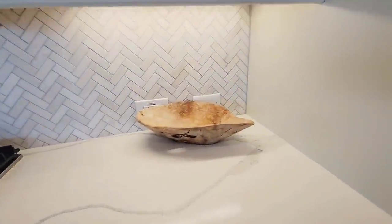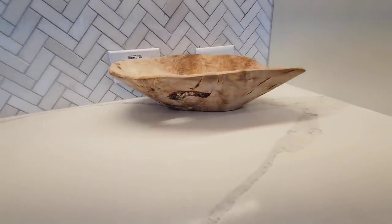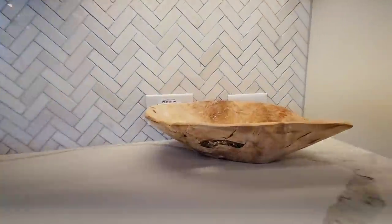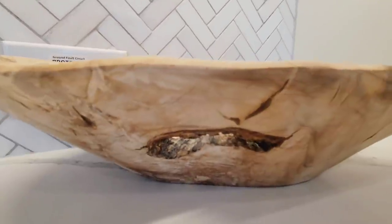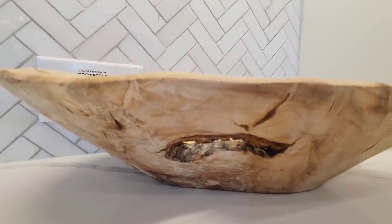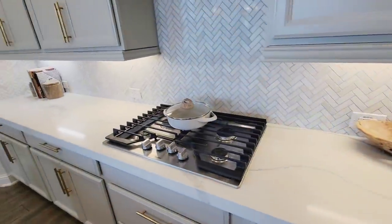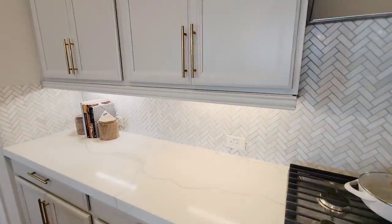And this bowl here came from Homegoods, and I move it around a lot. And I have about three of these bowls. I just love the intricacy and delicacy of these bowls, the woodwork, just really nice. Really do love these bowls. So that is all for this area here.